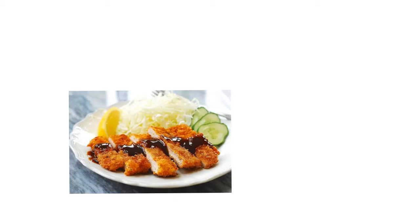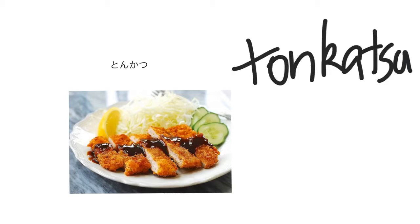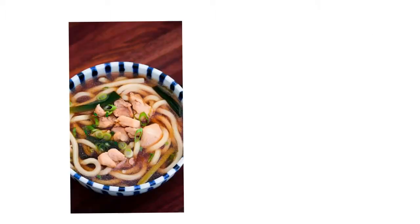So the first one, number one, is tonkatsu. Looks like cuts of chicken because it's in little slices, little cut pieces. So tonkatsu. And you usually have this with cabbage, and it's actually pork meat. You can make it with chicken, but generally it's pork. Have a look at these pictures. How delicious they look. Okay, now we'll move on to the next one, a type of noodles.